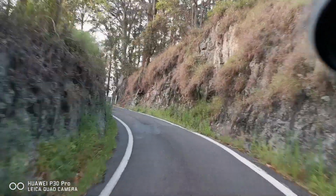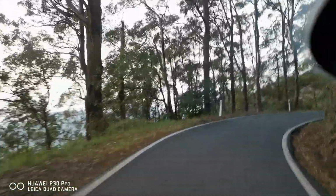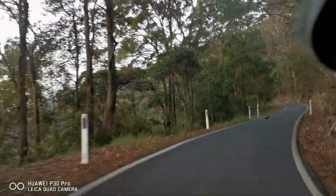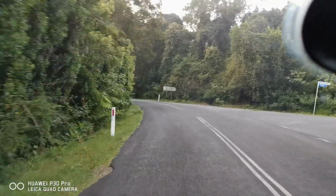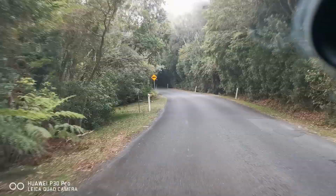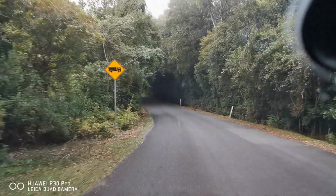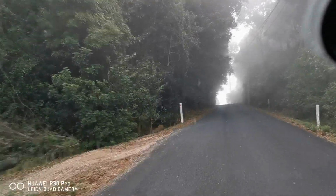Okay, so we're just starting to come into the first part of Springbrook. First stop in Springbrook is the best of all lookouts. There's one hopping across the road. There's a few little, oh, there's a car.